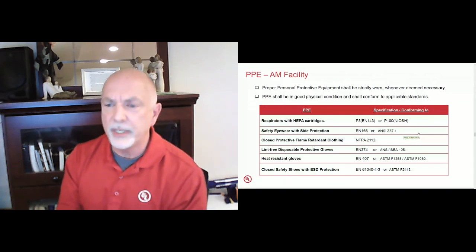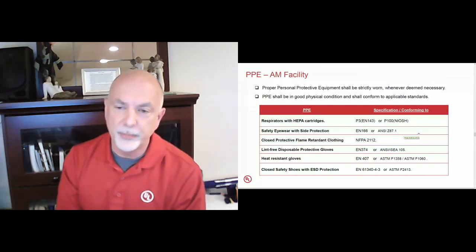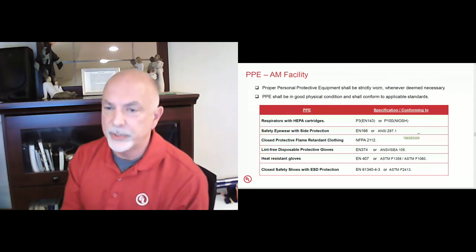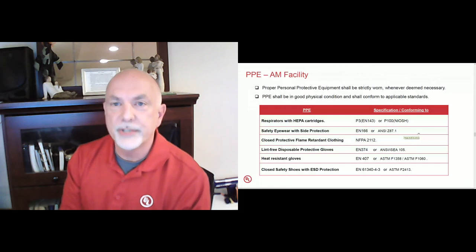Or picking up heavy things, maybe a build platform or some other equipment that's in the space, safety shoes are important. And if you're using powdered materials, particularly metals, ESD protective shoes are highly, highly important. Here's a great example of a best practice.